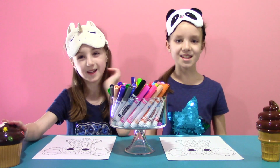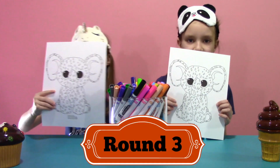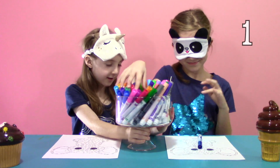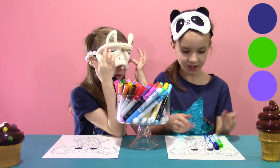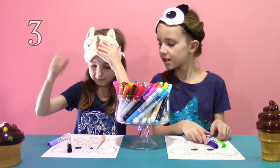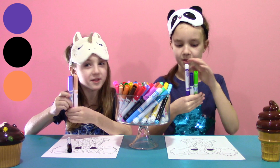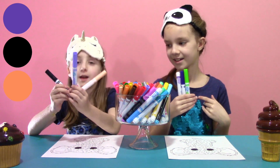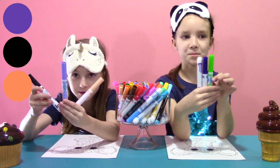Yeah. This time we're doing a Beanie Boo and her name is Ellie. These are actually pretty colors. Okay. Pretty bad. So I got skin color, which is not that good for an elephant. Purple, light purple, and dark black. Which black is dark black.